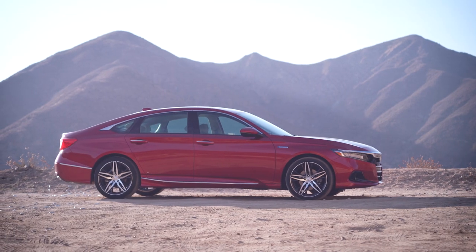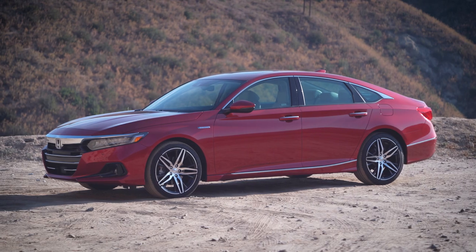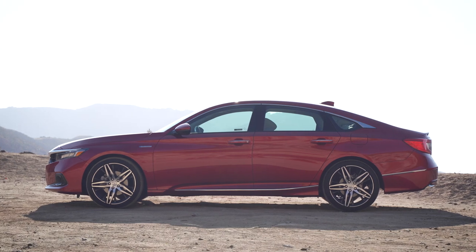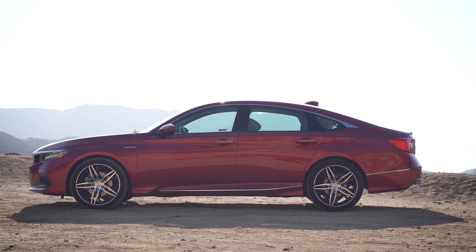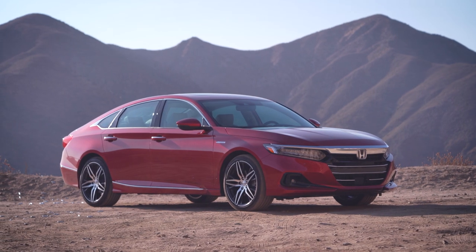This touring trim gives you 19-inch wheels, lower end trims get 17s, and I think these wheels look pretty nice. And even though this is a sedan, you still have that cool fastback shape. The design looks a bit conservative, but I'm not saying that in a bad way. You know, they want the car to appeal to as many people as possible, so they didn't really try anything over the top here. Overall, this touring trim looks upscale, it looks expensive.